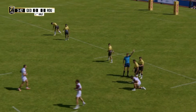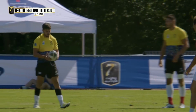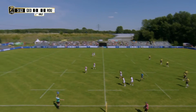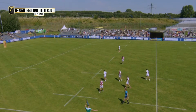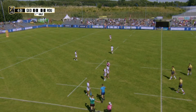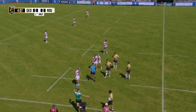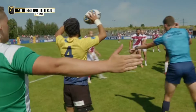So still, neither team really managing to put the phases together. They're both struggling to find that possession. But again, we're seeing Romania just composed. They take their time here. They put the ball out. They've got 6 men on the field, so eat up 30, 40 seconds, walk to the line out. Here's the margins. Get the control on the ball again, and hopefully soon their 7th player will be back on the field. There, 2 and 2.